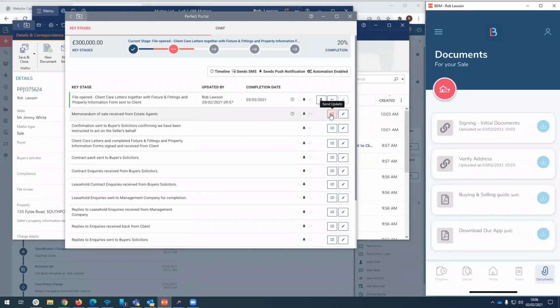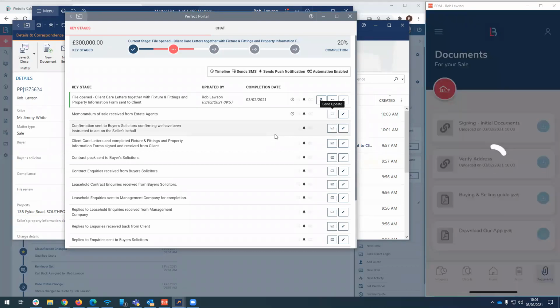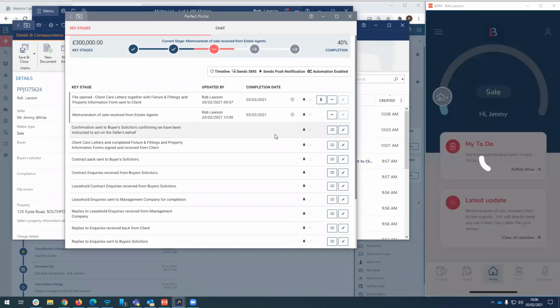So if we were pushing any further updates through, I'll just click on that envelope here, and then it'll push a notification to the app. Take me there always takes us to the most recent message within there. So I'll update, and then we'll get back to the latest updates, and you can see all the updates in a full progress list down here, and these are the stages that are all personalized as well.